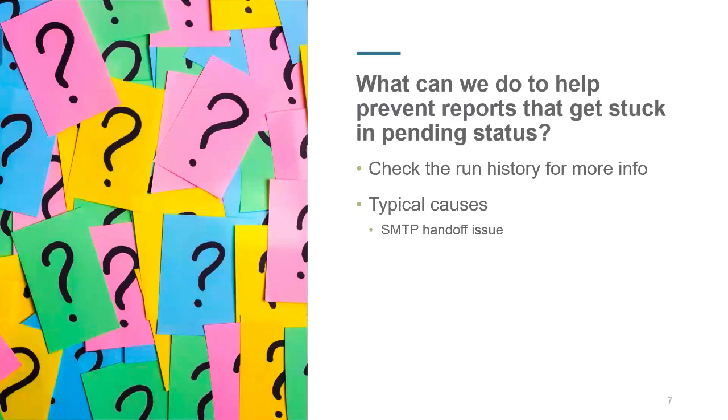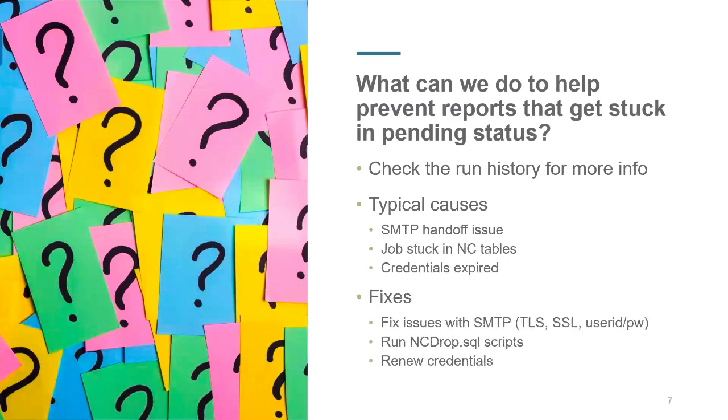Let's get into some questions. These are the ones that came in 7 to 10 days ago, and I'll get to as many as I can here. First one I got is, what can we do to help prevent reports that get stuck in a pending status? To get some more information, it's a sort of generic status, and there's lots of things that can cause this. The first thing I would do is ask, what is the Cognos run history telling you? Is it giving you any clue as to where the issue is? I usually see 3 main causes for this.